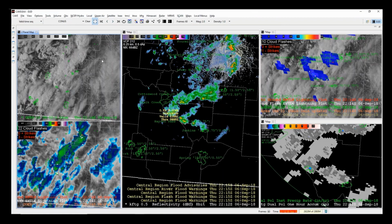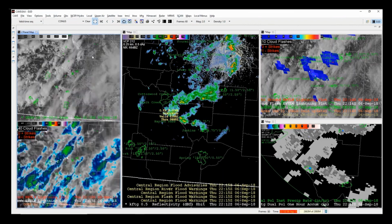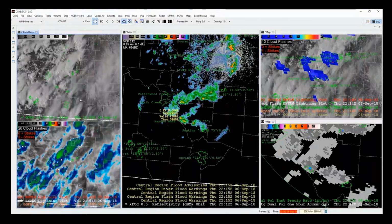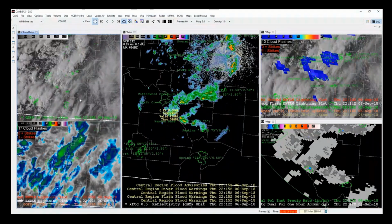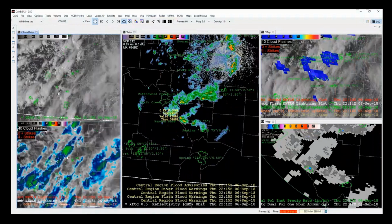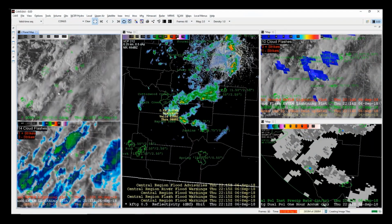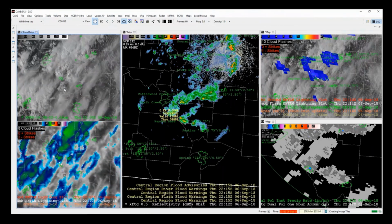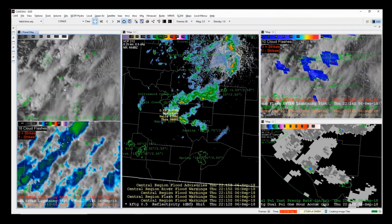Okay. Let's go on to block 4. So now we're just advancing in time for this case. We could go to 2215, already there. So again, this is the display I usually like to use during my convective warning operations. You've got your 2-panel viz and IR with just some point lightning data. Again, nothing else overlaid, so I can see the cloud tops clearly, see the trends in the cumulus clouds and the development of cloud top features.